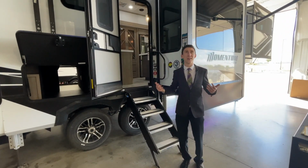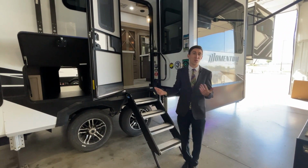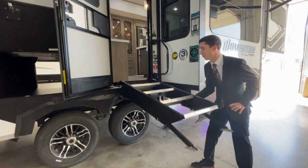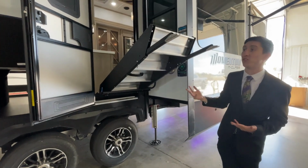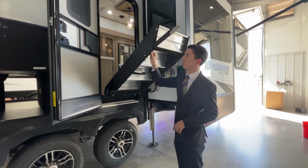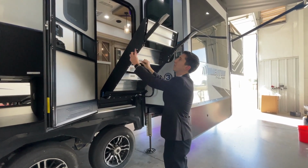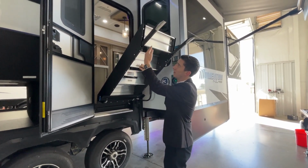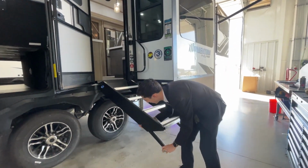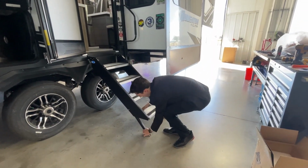All right, we're outside, and not really outside because we're in Texas's largest service center, but I wanted to show you these steps. If you haven't seen the Momentum steps before, there's several solid steps, a few that are gas assisted, and even fewer still that you don't have to pull out a pin to mess with. These are very simple to adjust. Just with the push of that lever, these legs are going to drop, but then when you actually need to put them down and adjust them, it is very simple, very easy to do.